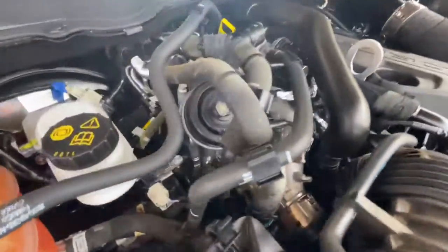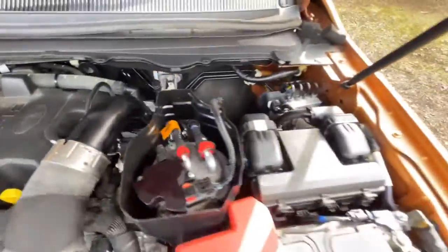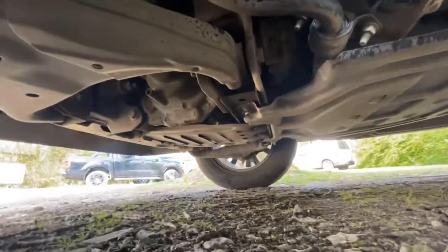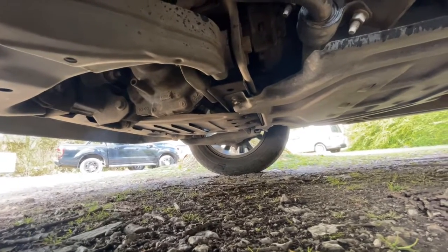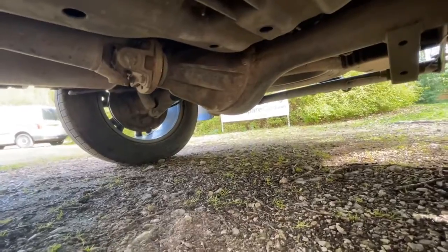You can see there's no signs of any oily residue around the turbo unit. There's no signs of any historic oil leaks, and everything's really nice and very clean. Let's have a quick look underneath. So again, there's no signs of any historic oil leaks underneath. Chassis is in great condition, as is the exhaust. Let's have a quick look at the rear diff, and again, it's nice and clean and dry. No signs of any weeping or oily residue.